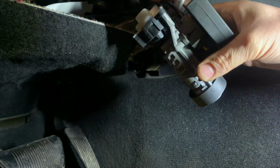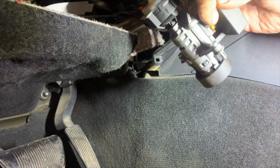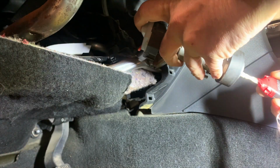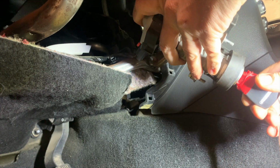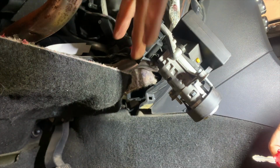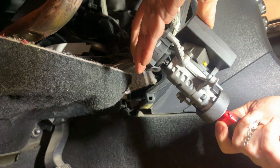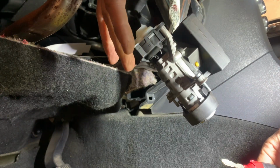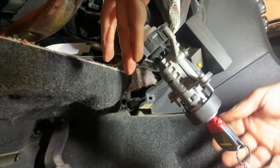Okay, I'm gonna plug it up, make sure it works. Okay, everything's plugged in. Moment of truth. Well, that's it. All that mess for a stupid little piece broke inside the ignition.